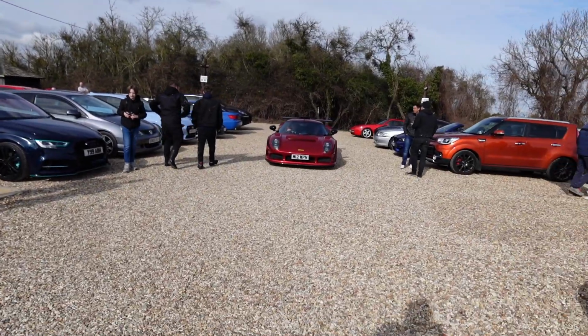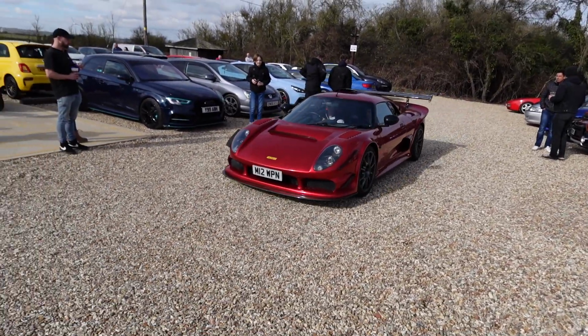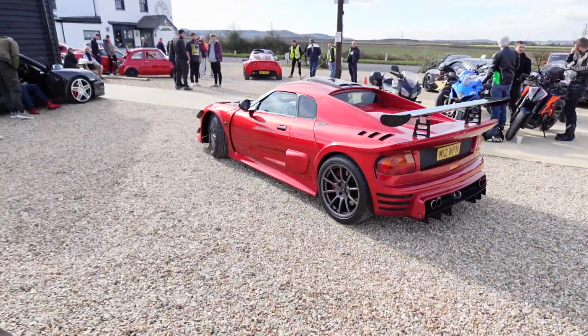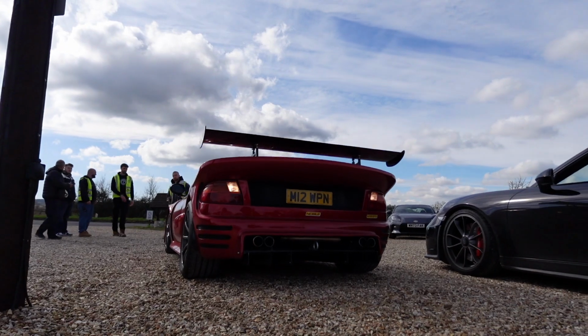It's another car that's always been high on my list. I've always really liked the Noble M12 GTO. Really love the colour and spec on that as well, that's lovely.